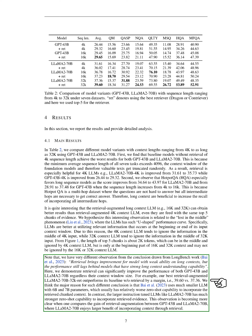We found that retrieval can significantly improve the performance of both GPT-43b and Llama 2 70b regardless of their context window size. For example, our best retrieval-augmented Llama 2 70b 32K RET outperforms its baseline without retrieval by a margin.